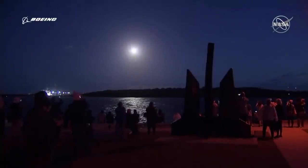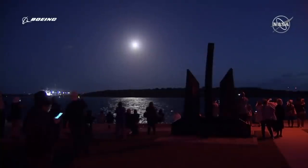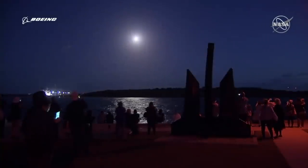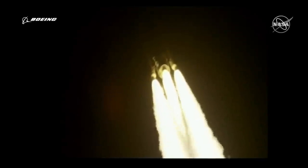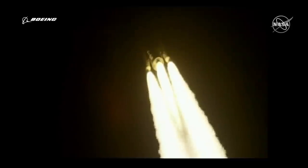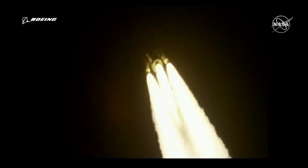RD-180 now throttling down to partial thrust as expected. Engine response looks good. Now 38 seconds in. RD-180 engine operating parameters continue to look good. Vehicle is now passing through max Q, maximum dynamic pressure. Chamber pressures on both SRBs continue to look good. RD-180 engine operating parameters also continue to look good.